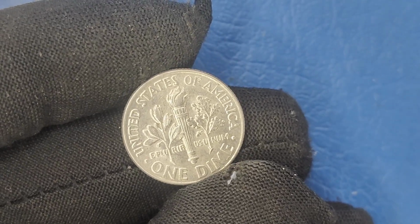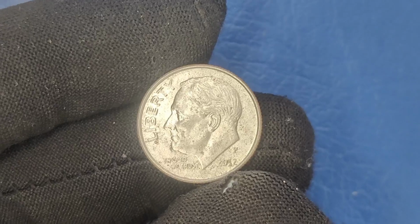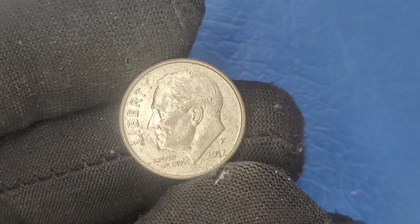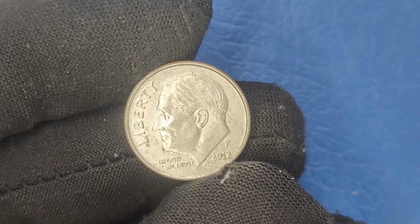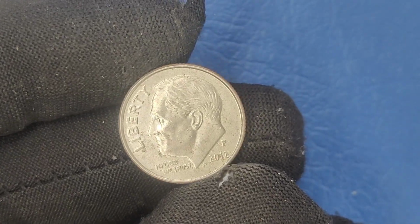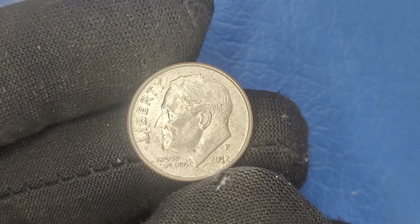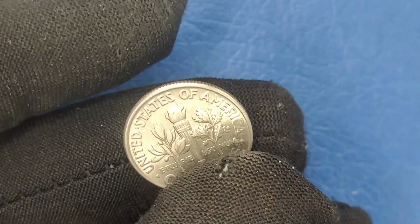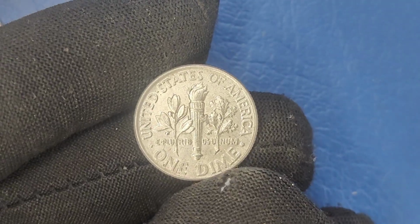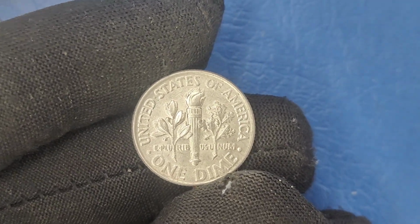a small fortune. Now, let's talk about the big numbers. In recent years, these rare 2012 P mint mark dimes have been sold for astonishing amounts at auctions. The highest price ever paid for one of these coins? A staggering $1.3 million. That's right, $1.3 million for a single dime. It's a price tag that most of us could only dream of.